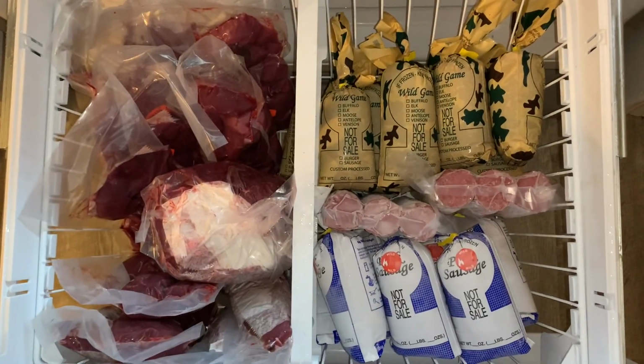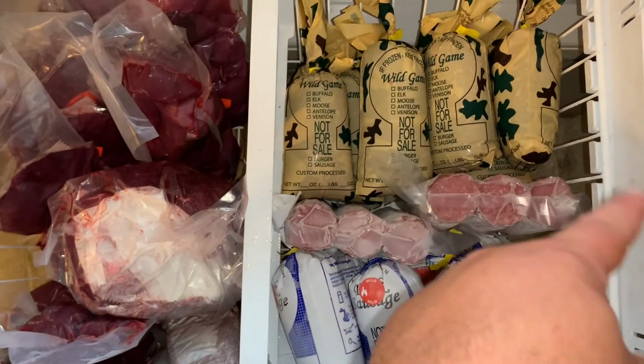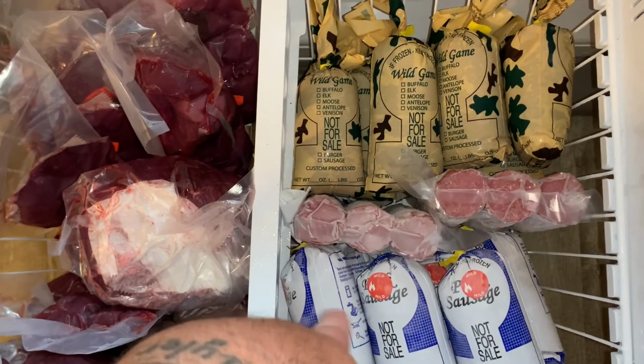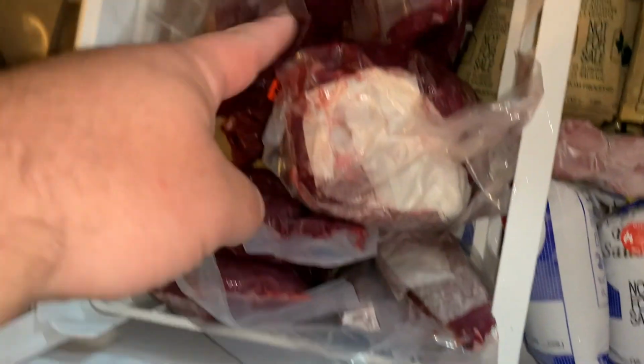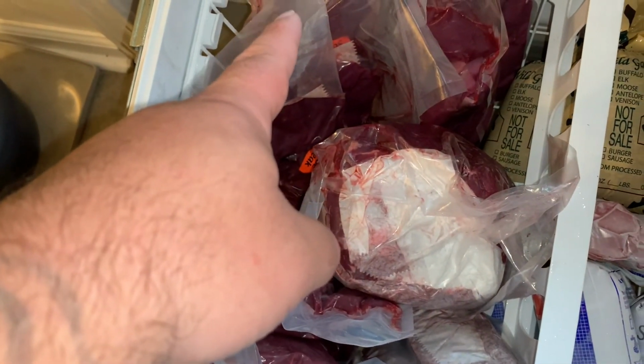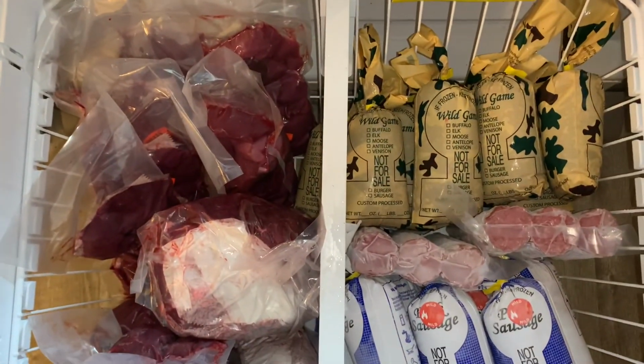All right, so there's the first deer in the freezer. We've got a ton of ground beef. We got summer sausage, a ton of breakfast sausage, 2 big roasts, 4 big back straps, tenderloins, 4 packages of steak, and 2 big packages of stew meat. Overall, I'm pretty pleased with that.